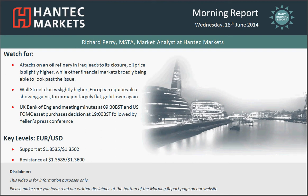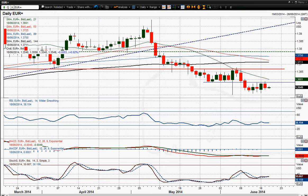I'm going to move on to Euro dollar now, and the Euro, as happened yesterday, continues to remain under this big overhead resistance at 35.85 that capped the moves in the last few days really, and it still remains that big overhead supply from this old trading band that we saw a few weeks back. And it looks like that's going to continue, I think, throughout the day today.